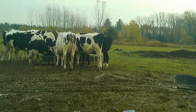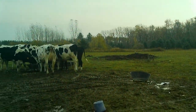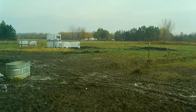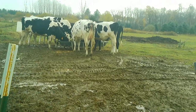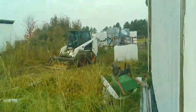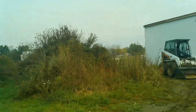And then you zoom out. There we go. So he has to do all of this. And then there's some more back here. All of that. And then it wraps around. Over here, and then it goes, this is all fence.